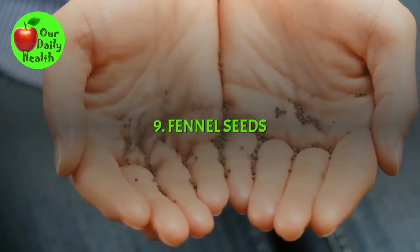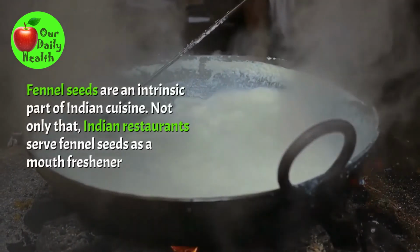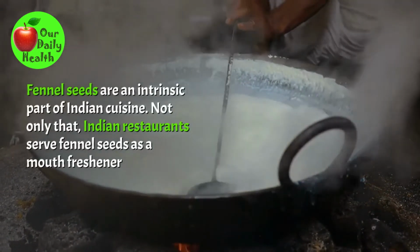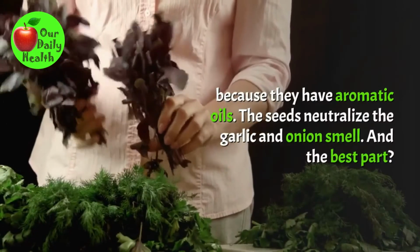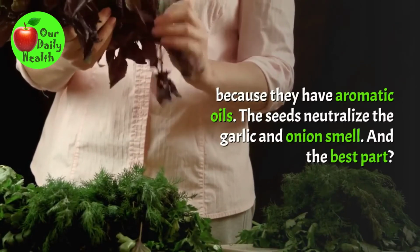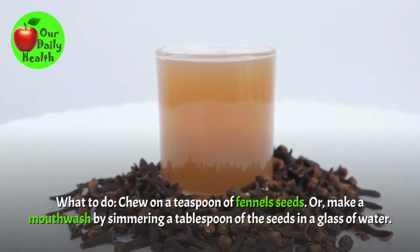Number 9. Fennel seeds. Fennel seeds are an intrinsic part of Indian cuisine. Not only that, Indian restaurants serve fennel seeds as a mouth freshener because they have aromatic oils. The seeds neutralize the garlic and onion smell. And the best part, what to do.